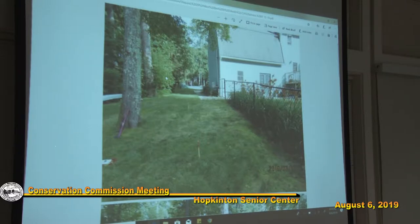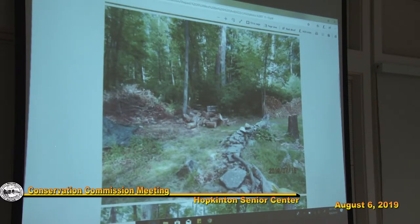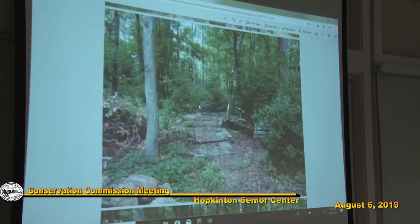Yeah, here's some pictures. The stakes are approximately where they'd like to put the shed. Here's the wood pile that's on the plan. There's that stone wall that he's talking about. Looks like there was some wetland fill back in this area. Yep, and basically all through here. You can tell there was old yard waste. It's a yard waste dump, basically.